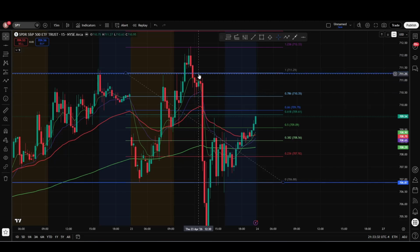Now we came down, held support right here at the 70% retracement level. Came back, retested the pre-market high, and then we flushed under the 78% retracement level, and that's when the 9 EMA and the 21 EMA started crossing. That was the trigger for puts, and then boom, it started going down super crazy.